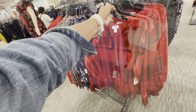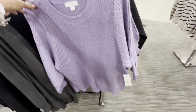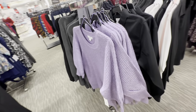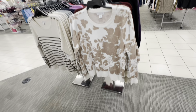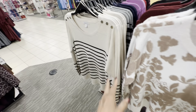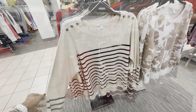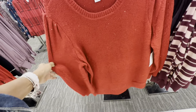Next, they have some Liz Claiborne, $59. And they have a little shimmer. Look at the sleeve. Nice. Over here, more nice sweaters. I like the little gold shimmer on these. This one I think is $20. Liz Claiborne with a stripe. So these are $20. I like this red one with a little shimmer in it.